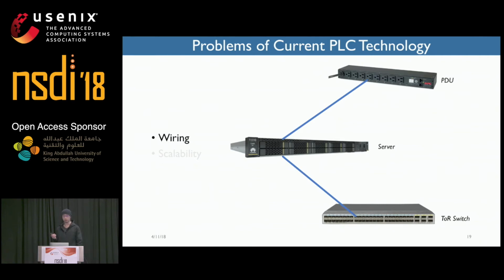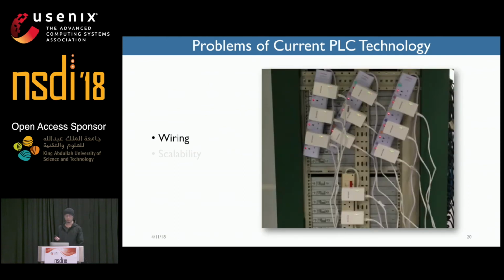Before we connect the PLC modems, the server has two wires, a power cable and a network cable. So we connect the PLC modem to the PDU, and each server is connected to one PLC modem using its spare Ethernet port. We can see that doing so will result in 2 times the power socket usage, as well as 2 times the network cables, which may exceed the PDU size as well as the wiring space in the rack. So in the end, this is what our PLC testbed looked like.